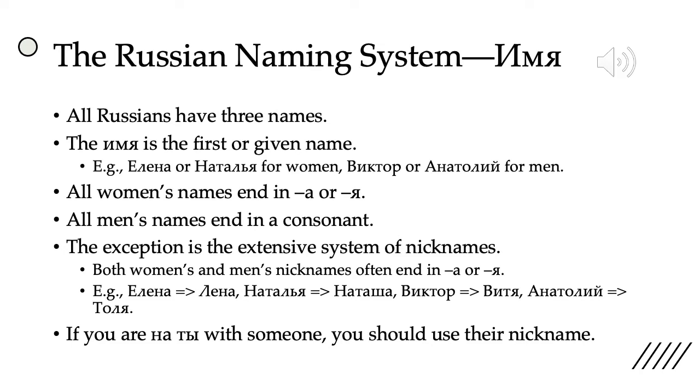So let's start at the beginning. The Russian naming system has three names. So all Russians have three names, and the first name is called the imya. And the imya is your first or given name. And some examples would be Yelena or Helen for a woman, or Natalia or Natalie, also for a woman, or for a man, Viktor, which is Victor, or Anatoly, which is Anatol.